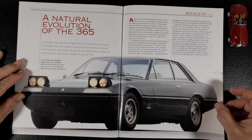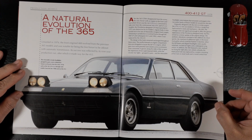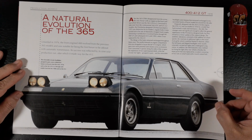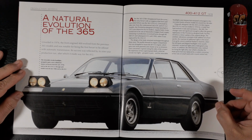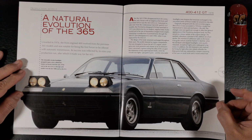production. A natural evolution of the 365, unveiled in 1976. The front engine 400 evolved from the previous 365 model, was notable for being the first Ferrari to offer an automatic transmission. Its success was reflected by the 9-year production run, after which it made way for the 412.